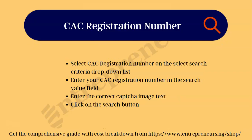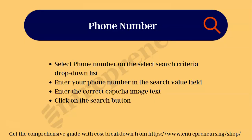Select CAC registration number on the select search criteria drop-down list. Enter your CAC registration number in the search value field. Enter the correct captcha image text. Click on the search button. Option 3. Search using your phone number. Select phone number on the select search criteria drop-down list. Enter your phone number in the search value field. Enter the correct captcha image text and click on the search button.